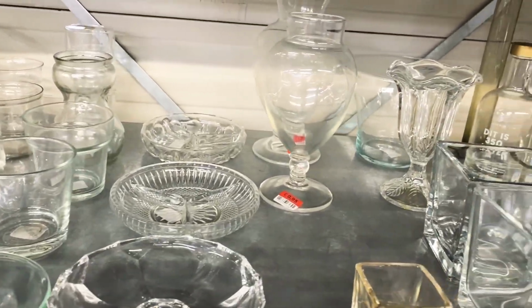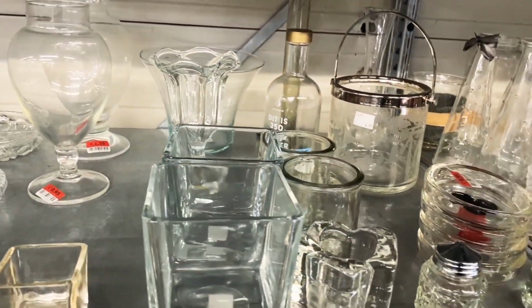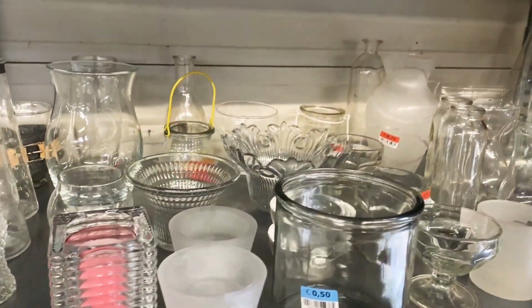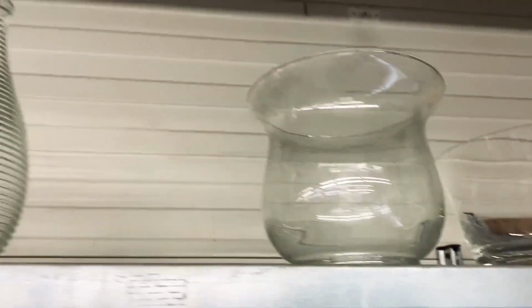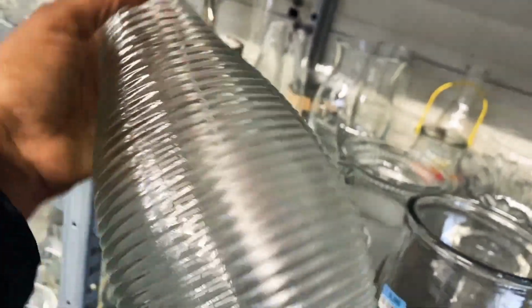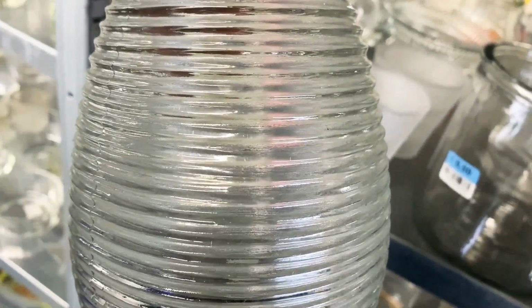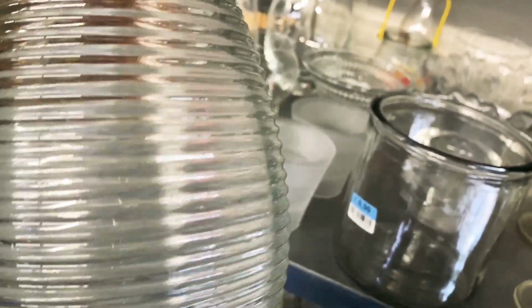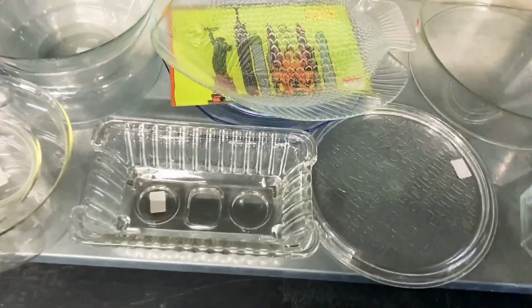I always like to go through the glass aisle to see if they have any interesting pieces you can use as is, or do a flip on. For instance, this beautiful glass vase, it is very simple, but I love the shape of it and the structure that it has with all these lines in it. Very pretty for a simple decor in your entryway, for instance.